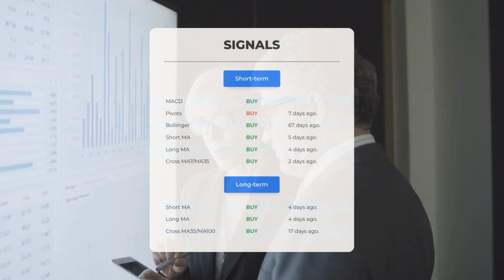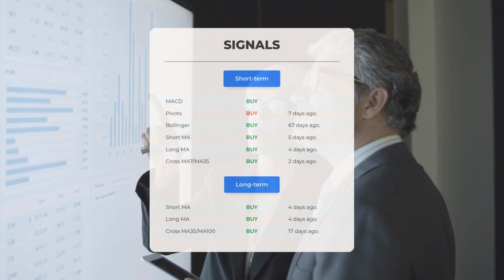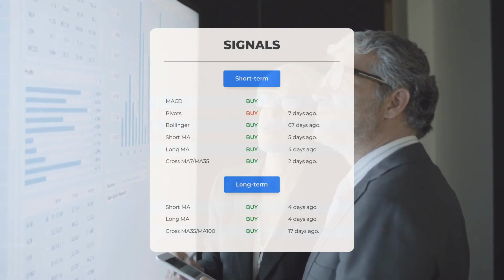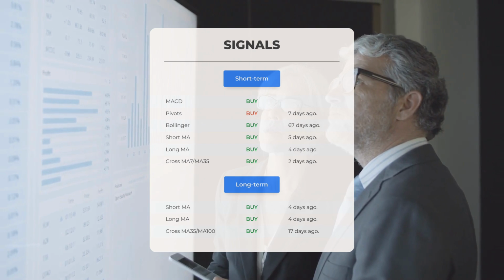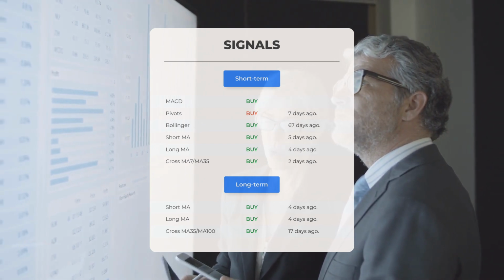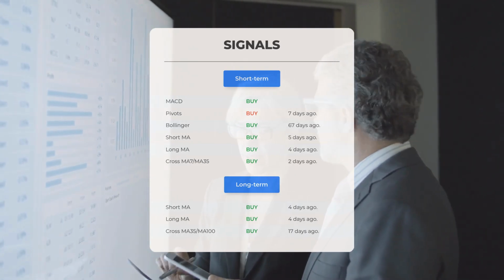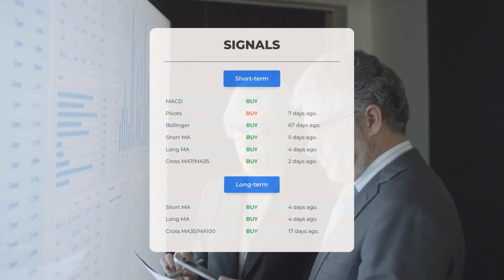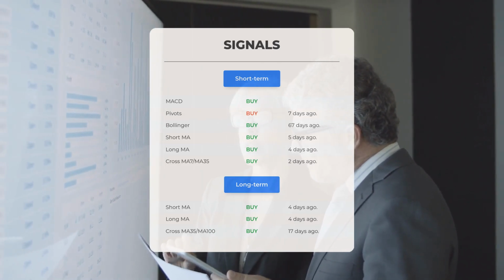Here are some additional signals you might find intriguing. Moving average convergence divergence, buy signal. Pivots, buy signal from 7 days ago. Bollinger Bands, buy signal from 67 days ago. Short-term moving average, buy signal from 5 days ago. Long-term moving average, buy signal from 4 days ago. The relationship between the short and long moving averages indicates a buy signal from 2 days ago.